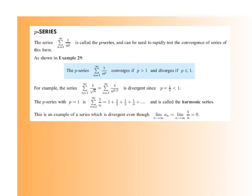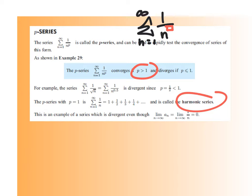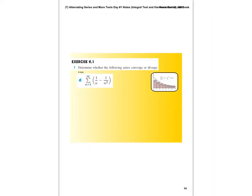All right, here is the p-series. We see this for the second time. If I have a series from n equals 1 to infinity of 1 over n to some number, fill in the blank there. If that number is greater than 1, it will be convergent. If it's less than or equal to 1, it will be divergent. And we see the harmonic series come up here where that value would be 1. So that's an example of a divergent series, and it's got a special name. It's called the harmonic series. All right, let's keep moving.